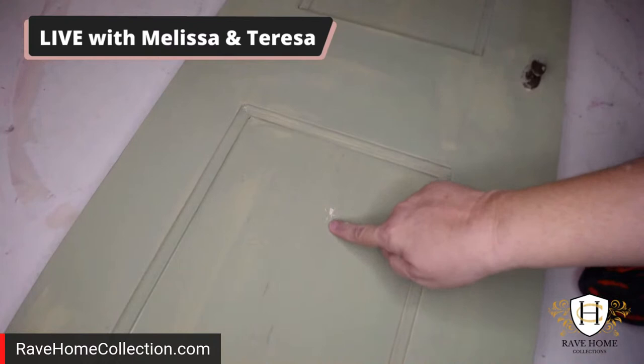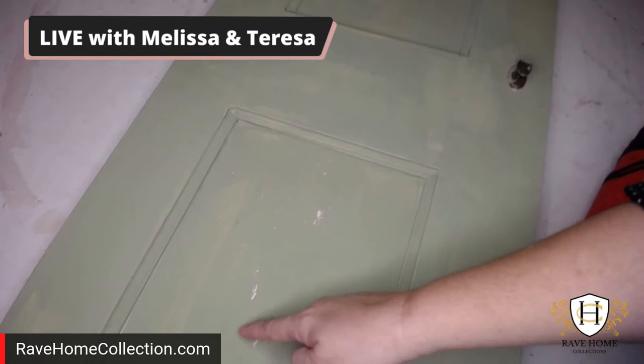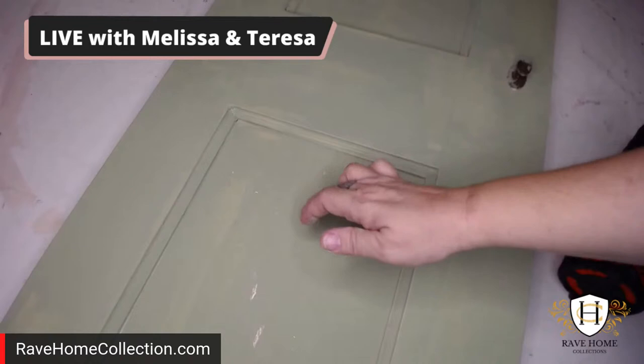Looks so amazing. See? It's chipping right there. Right down. And that's what I'm looking for. I'm looking for this kind of chippy. Yep, the authentic.